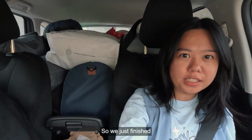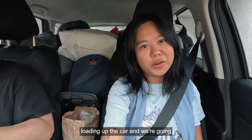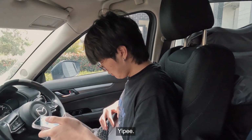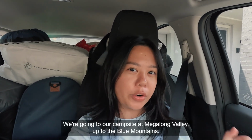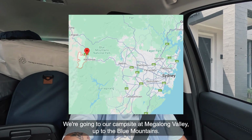So we just finished loading up the car and we're going camping again. Yippee! So Kevin's setting out to drive. We got all our gear. We're going to a campsite at Megalong Valley up in the Blue Mountains.